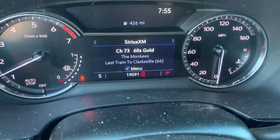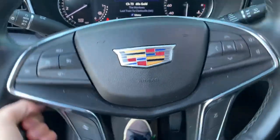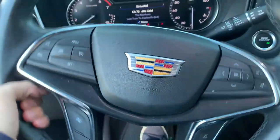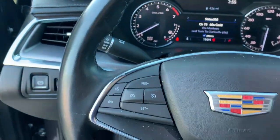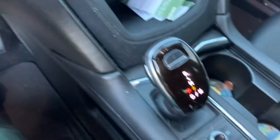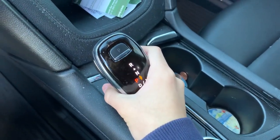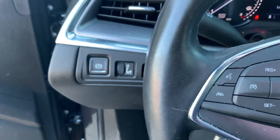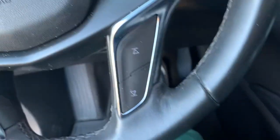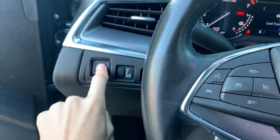This car has 19,000 miles on it. It's got a 4-spoke leather wrap steering wheel. The steering wheel is very smooth. This one's got both steering sections off to the side. Coming to your transmission, you have an 8-speed automatic transmission. Press P for park. Electronic parking brake. Now to reset, put your foot on the brake and release the parking brake.